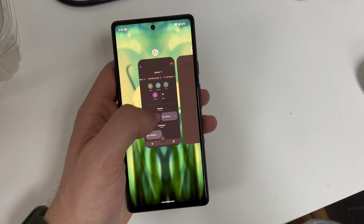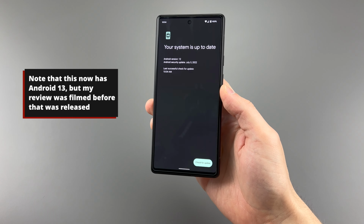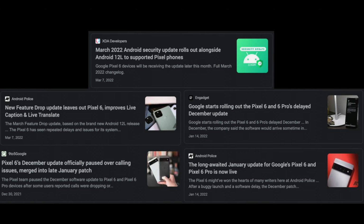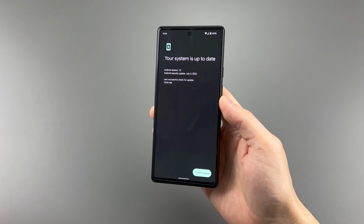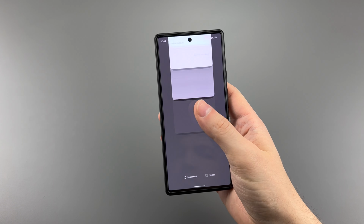I find multitasking getting stuck sometimes, and just some other glitches that would delay the use of the phone. This is Android 12, technically Android 12L, or 12.1.0, as Google calls it. I talked about how there's been software delays with the Pixel 6 Pro, and even now we're seeing delays, with it being August 9th of starting this video, and we're still on the July security patch, which normally shows up on the 5th of every month.